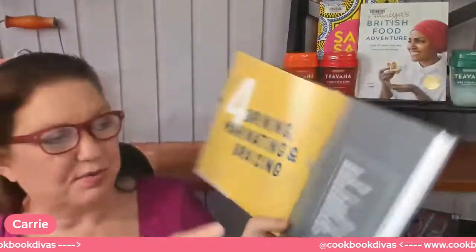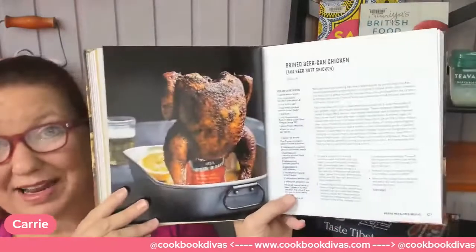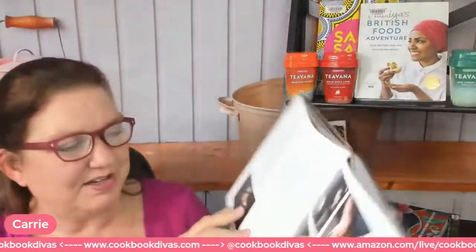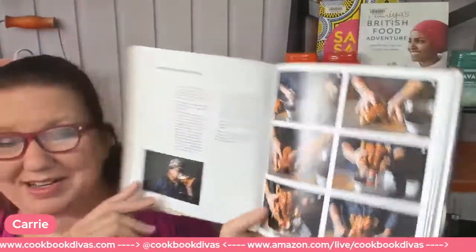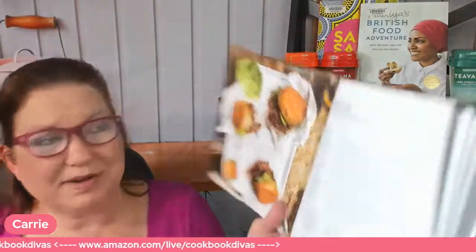Brining, marinating, and braising, such as a brined beer can chicken, aka beer butt chicken, and the step-by-step photos for how to do it. You never know when I'm going to turn the page and see a barbecue pig's head.